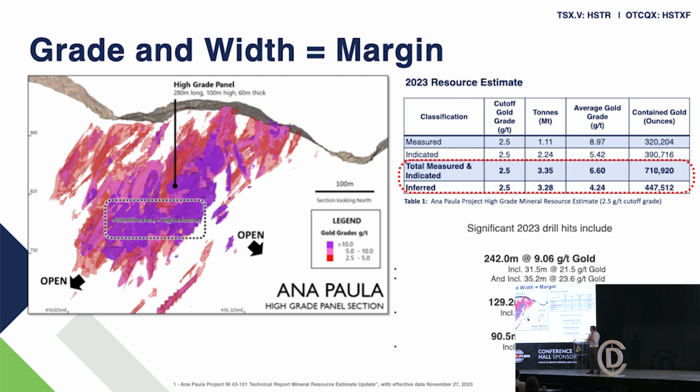And so where that comes from is a view of the resource, an image on the left and an updated resource table on the right. You can see the high-grade panel and you can see those high cut-offs, everything pink above 5 grams per tonne, everything magenta above 10 grams per tonne. And a reinforcement that this is a 60 metre, like well wider than this room as the width of that zone. And so that leads to very favourable economics that I think is going to give some really attractive returns when we show the economics of Ana Paula at the PEA. We've got over 700,000 ounces at 6.6 grams in the M&I and another 450 at 4.2 in the inferred.